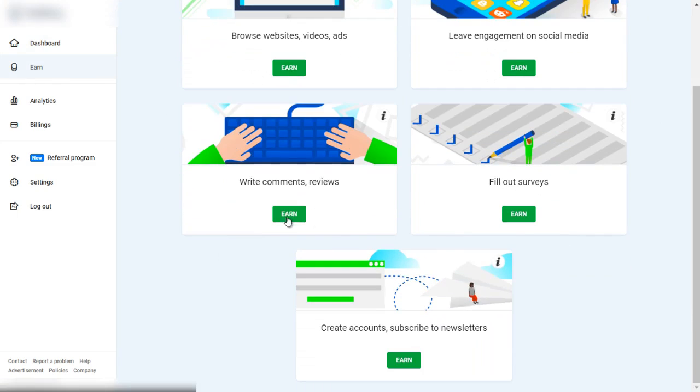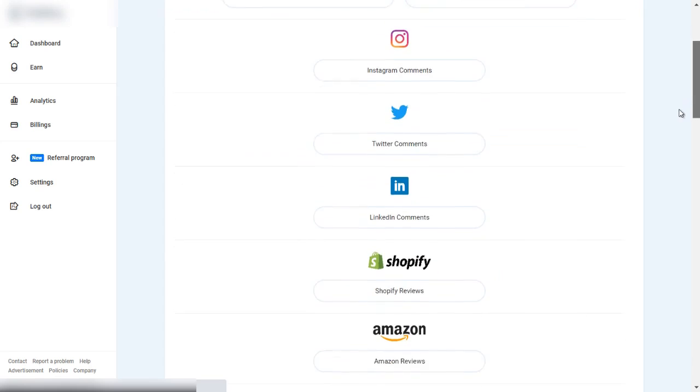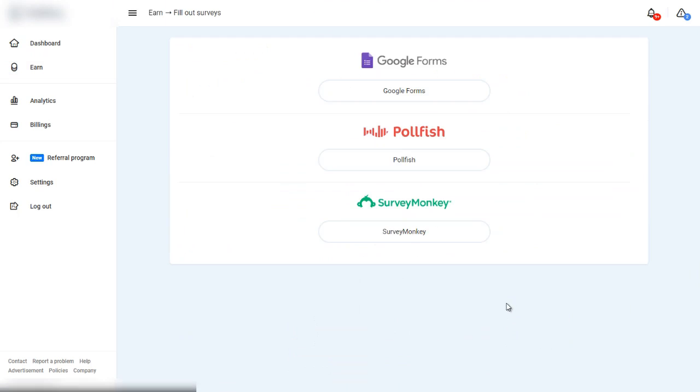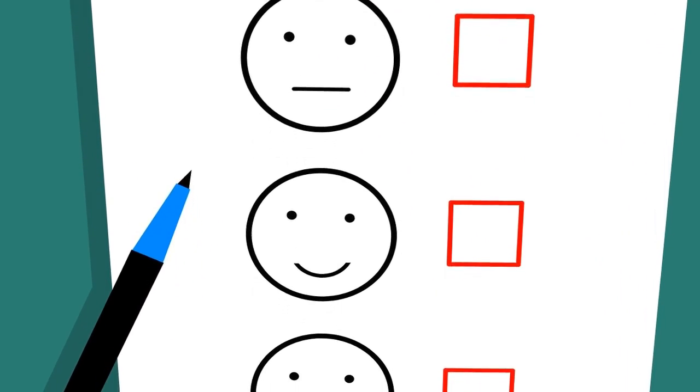Now you can also leave comments, that's our third option, and you can leave comments on YouTube, Facebook, Instagram, Twitter, and so on. You have a lot of options to make money from. Now the fourth option is to fill out surveys. So let's click on Earn. So you can try Google Forms, Pulpfish, and SurveyMonkey, and just complete all of the available surveys on each site.